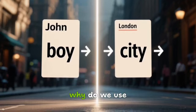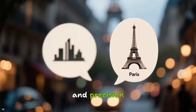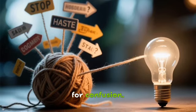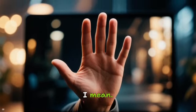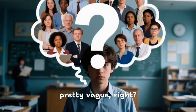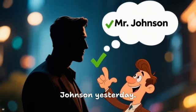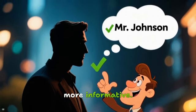So, when and why do we use proper nouns? We use them because they add clarity and precision to our communication. They tell us exactly who or what we are talking about, leaving no room for confusion. Let me show you what I mean. If I say, I met a teacher yesterday, that's pretty vague, right? It could be any teacher in the world. But if I say, I met Mr. Johnson yesterday, now you have a specific person in mind. The sentence is much more informative.